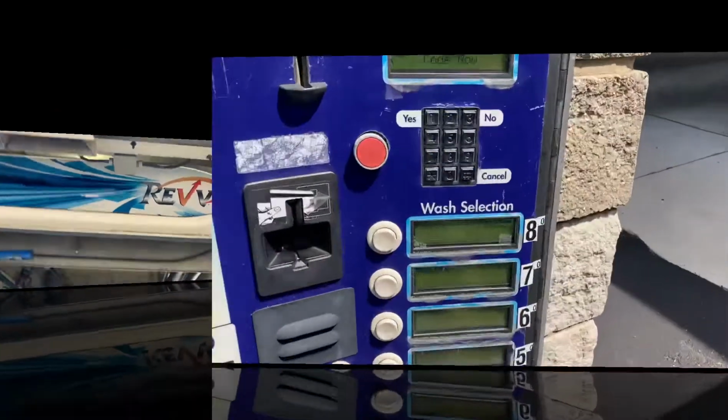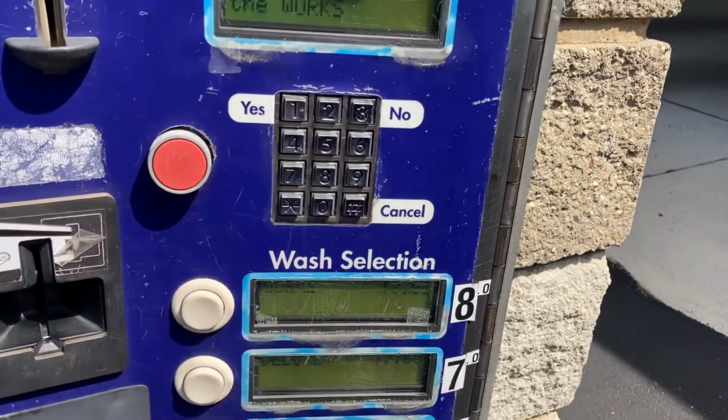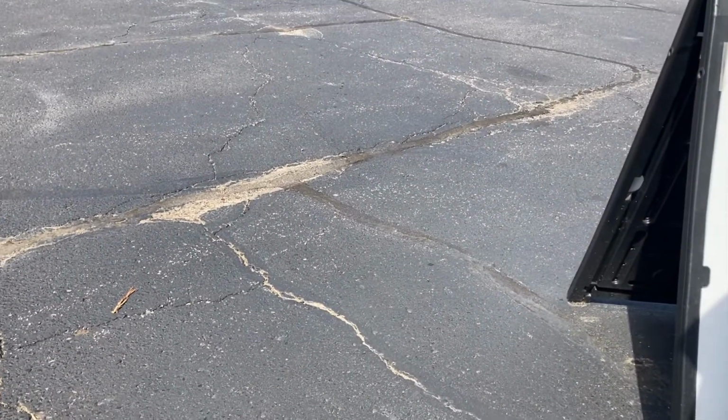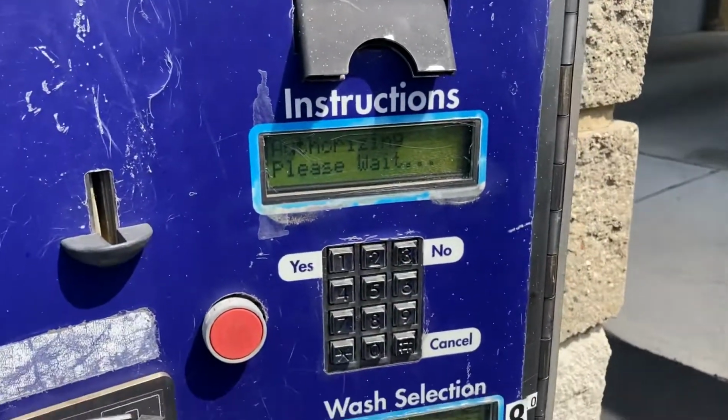Welcome to Town Tub Car Wash. Please select your wash now. Please add payment for your selection. Please wait while your card is being authorized.